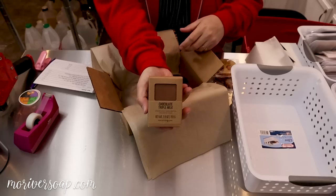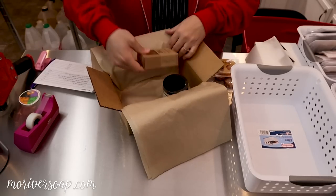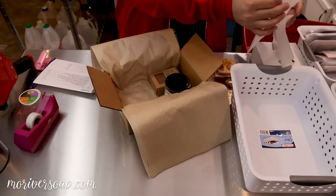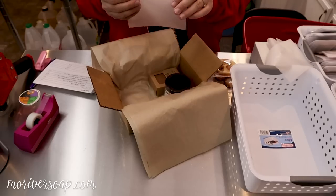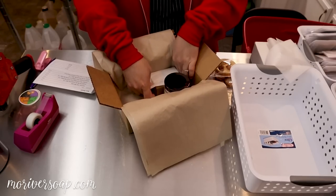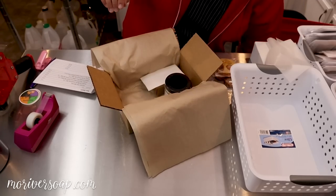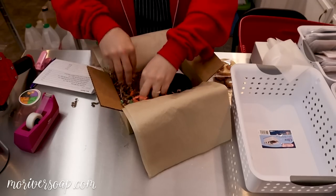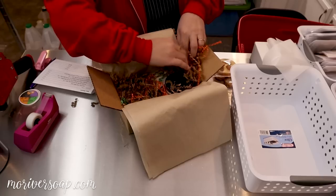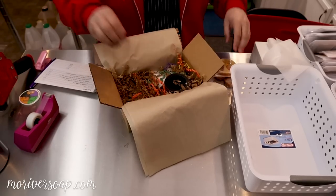We also have a chocolate triple milk unscented soap. I just love it. I love what the cocoa brings to the soap. I'm not having any issues with it bleeding brown, but the lather is not brown for me. However, it may have a little bit of a brown bleeding in the soap dish type of thing. So you might have to pay attention to that.